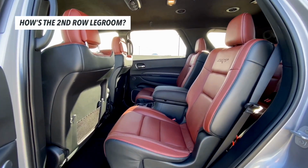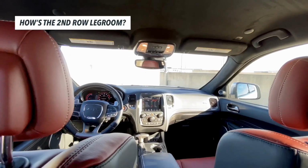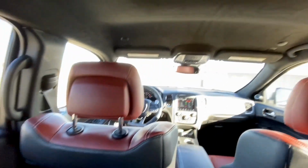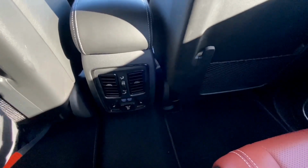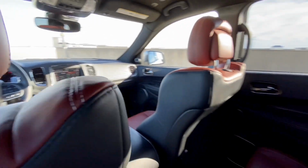Second row legroom comes in at 38.6 inches. Once you get back here, it's very comfortable. A lot of legroom for somebody of my size at 6 foot tall. You get your own climate control, your own USB ports, and heated seats back here. So yeah, pretty nice and comfortable.